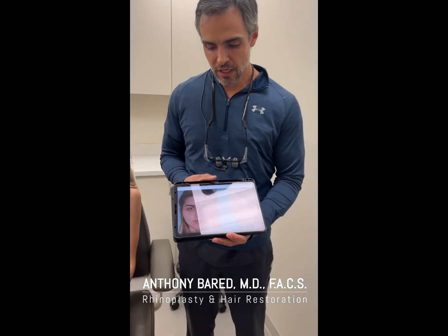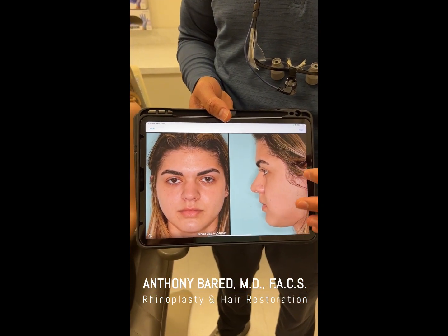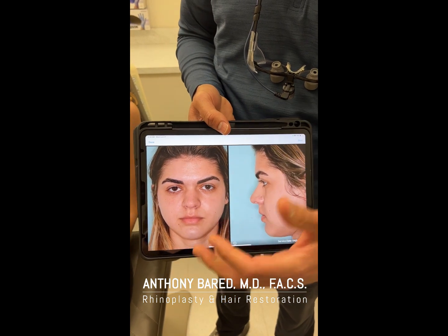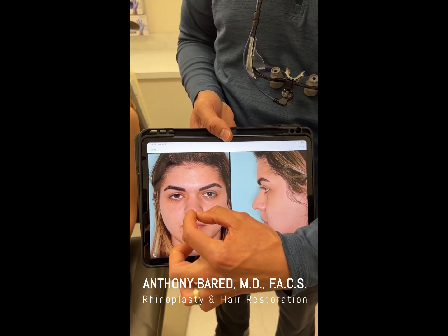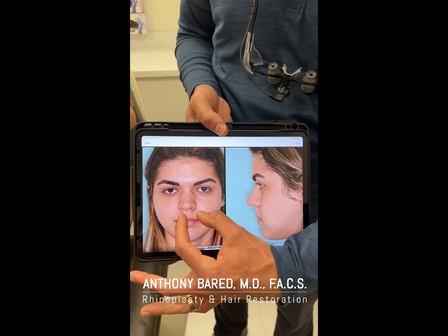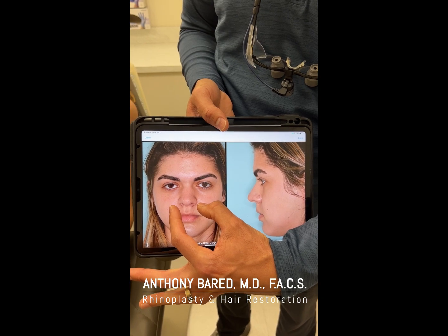Hi, Dr. Barrett. I'm here demonstrating the results of a patient for her annual follow-up. She was here a year ago where she underwent a rhinoplasty for the primary concerns from the frontal view of the width of her nose, as well as the tip definition and the width of the base of the nose or the flare of her nostrils.